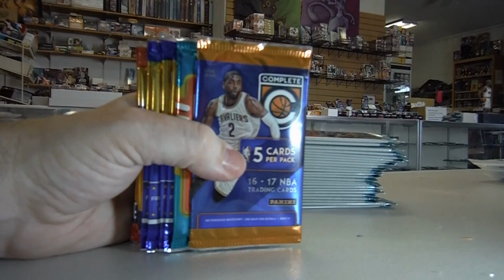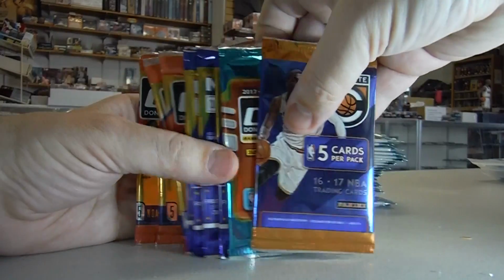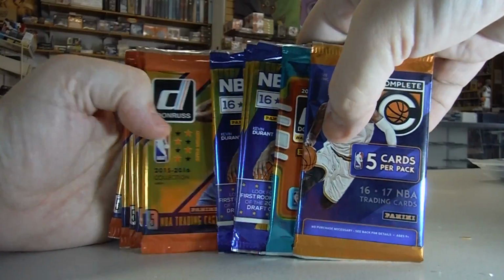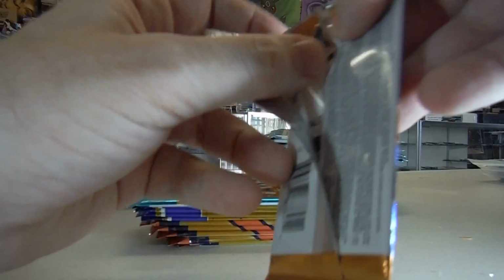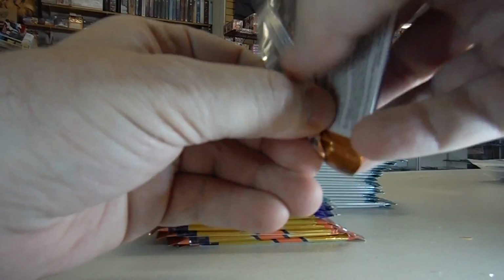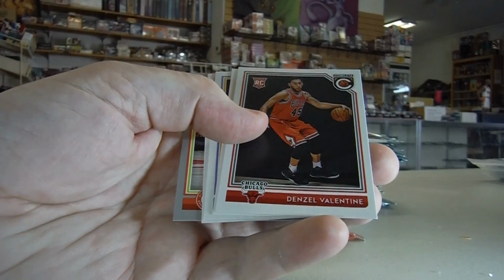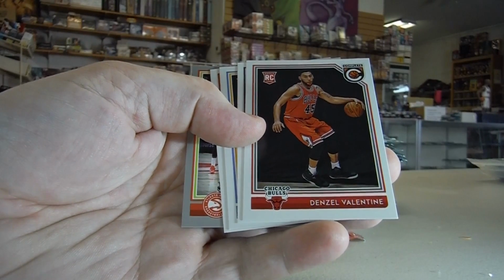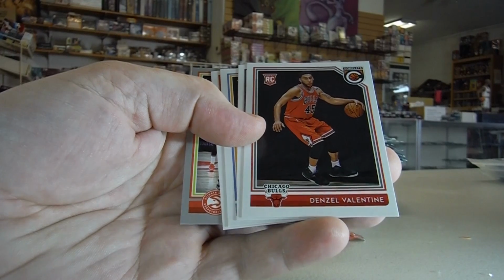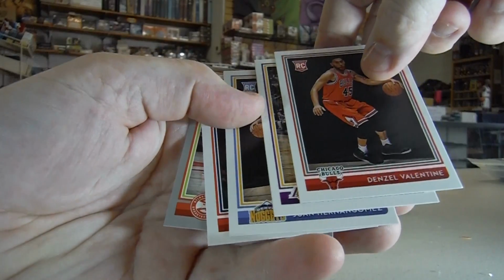Alright, we did some football, we just did some baseball, and now we're going to do some basketball. Again, these are all from our series of the dollar store packs. Joe gave us a good deal, and we're breaking them open to see what these dollar store packs might be all about. I'm still kind of skeptical. I know the idea behind dollar store packs is for people who can't afford an entire box, but for our purposes, we'll probably just stick with full boxes from here on out. Maybe. We'll see. Alright. NBA.